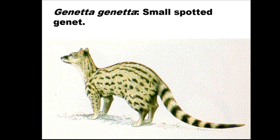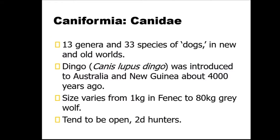Here's a viverrid. Notice the pointed ears. So viverrid starts with a V. The ears are shaped like a letter V upside down. And this animal has spots that are organized in kind of stripes. And then, of course, the tail is striped too. So these are the genets and the civets. The herpestids are the mongooses. Let's talk about the canids.